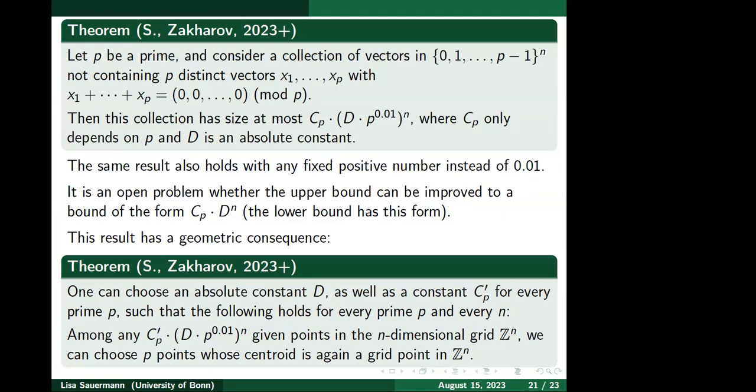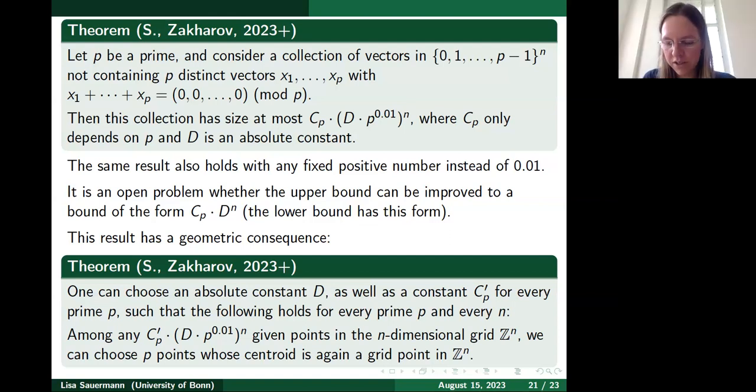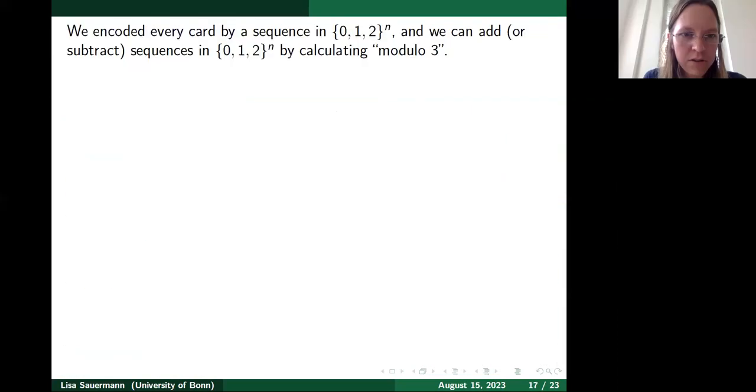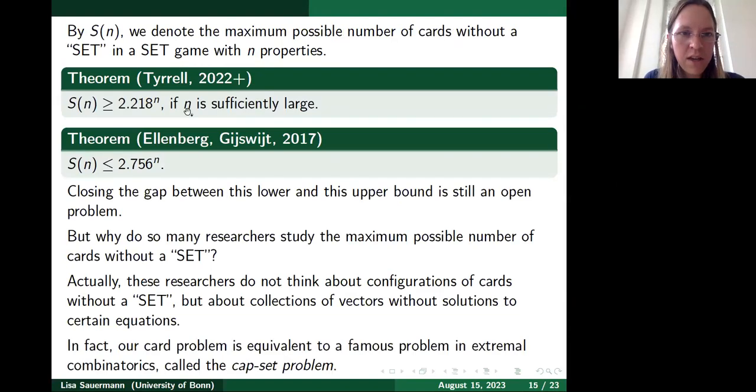So what's the sense? I'm not sure I understand the question correctly, but if I understood correctly, you were asking, why do we care about this if the bound only works for large n? So let's go to the slightly simpler bounds on this S of n from before. This only works for sufficiently large n. So the question was, why do we even care about it if it only works for very large n?